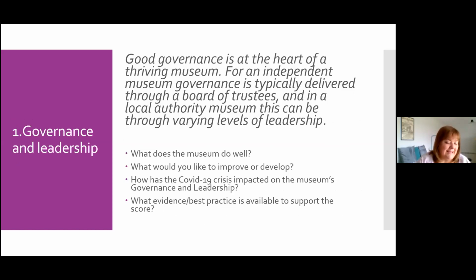So, welcome back. Moving now on to the first of our 6 themes, and that is governance and leadership. Good governance is at the heart of a thriving museum. For an independent museum, governance is typically delivered through a board of trustees, and in a local authority museum, this can be through varying levels of leadership.